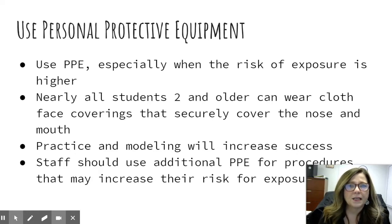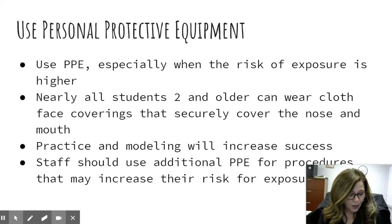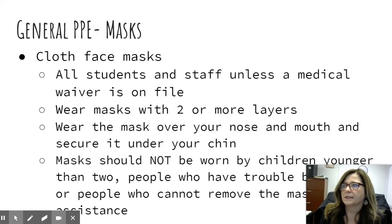So use personal protective equipment, especially when the risk of exposure is higher. Nearly all students who are 2 and above can wear a cloth face covering that securely covers the nose and mouth. Practice and modeling will increase success, and then staff should use additional personal protective equipment for procedures that can increase your risk for exposure. For social distancing, we want to ensure that desks are spaced out in classrooms. Note and mark those areas where students may congregate. And then, of course, you've made plans for meals and plans for recess.